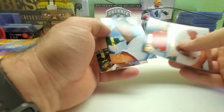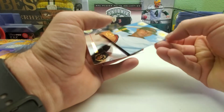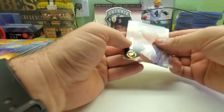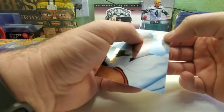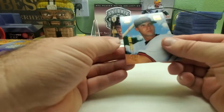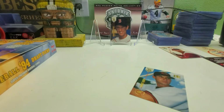Billy Blythe. There's a first day issue right here. So we got first day issue of Tommy Davis. And then a Doug Million. He was also supposed to be a high prospect too. So first day issue, says it up there in the corner. Nothing else really about that other than just the stamp. So we at least got one so far.